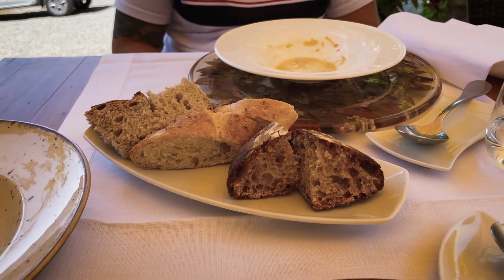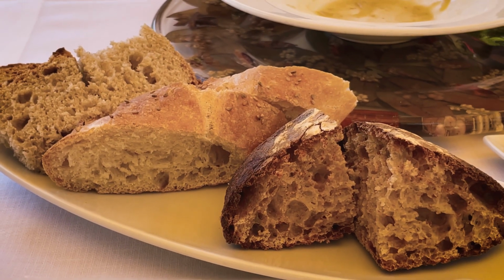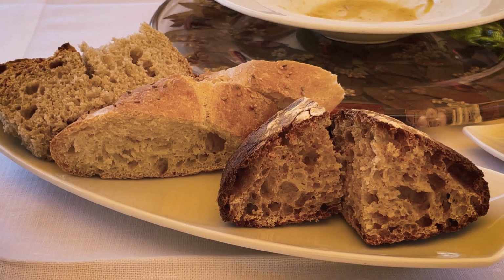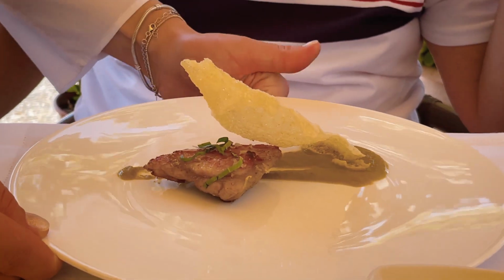You have two types of integral. This one made with all types of flour. In the middle you have white baguette with seven sauces: lemon and ginger, liquid panzanella, and corn chips.